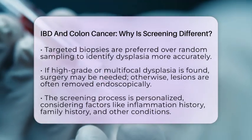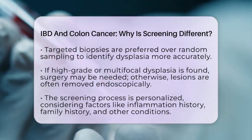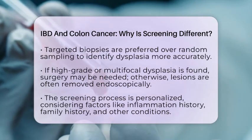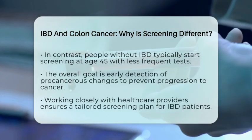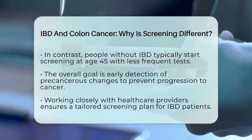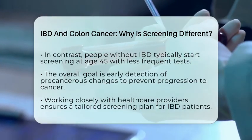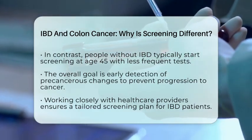The entire screening process is personalized, taking into account factors like how much inflammation there has been over the years, previous dysplasia, strictures, or family history. This tailored approach helps ensure that each patient gets the most appropriate surveillance schedule. In contrast, people without IBD usually begin colon cancer screening at age 45, with options like stool tests or colonoscopy every 10 years. Their risk is lower, and the cancer usually develops differently, often from polyps that grow over time.